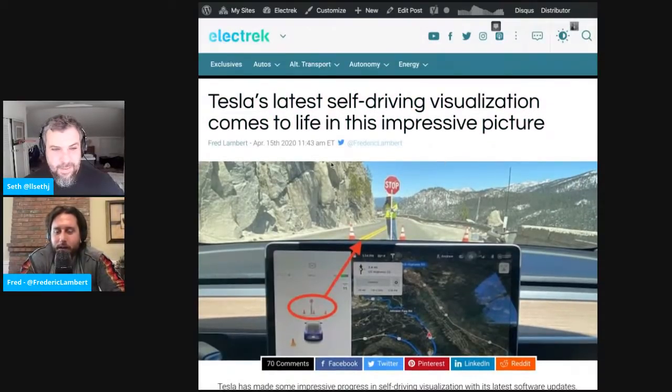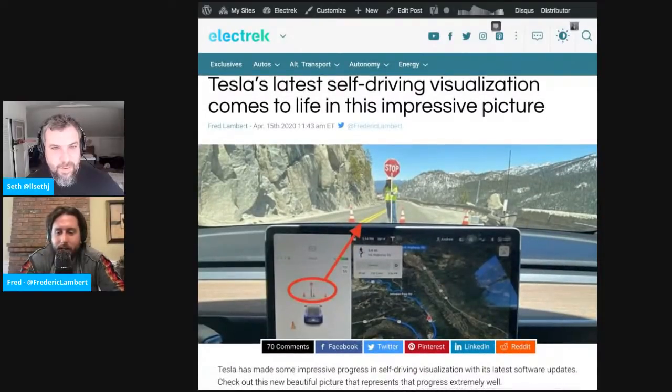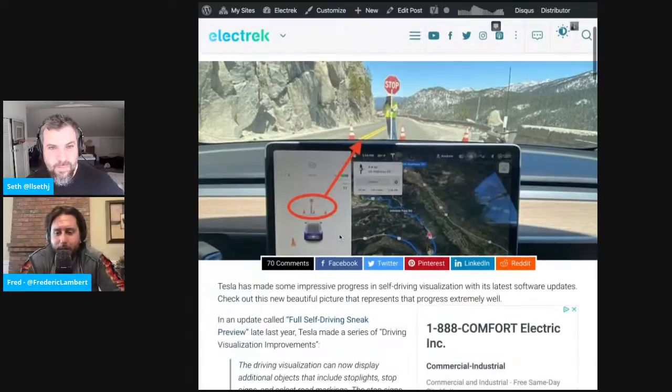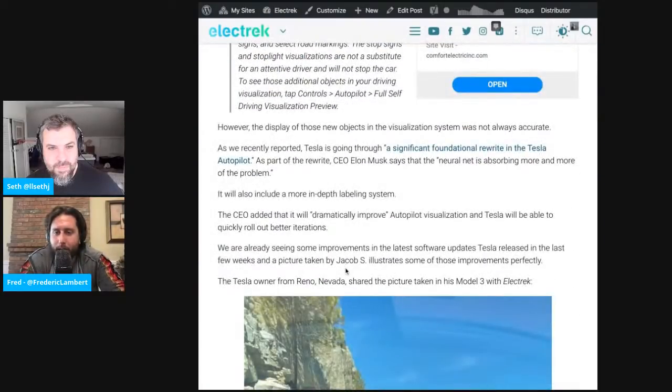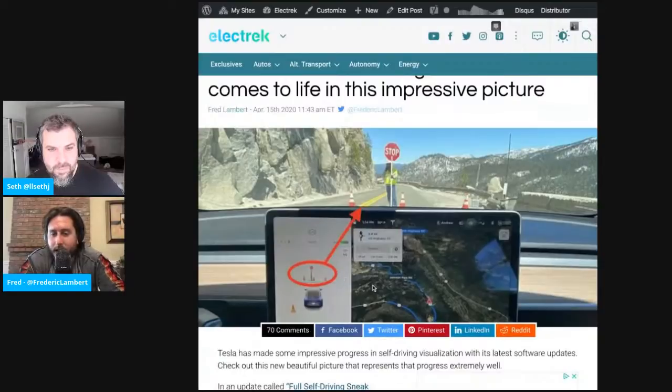I wanted to take a little tangent here on the driving visualization with the new FSD update, especially if you have the hardware 3 computer. Apparently the visualizations are getting a lot better and a lot faster. Jacob S sent us this picture to share with us.